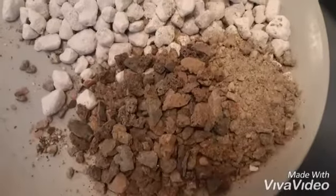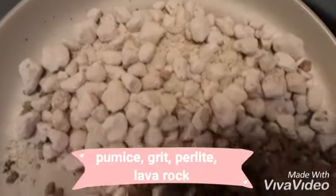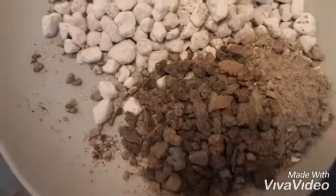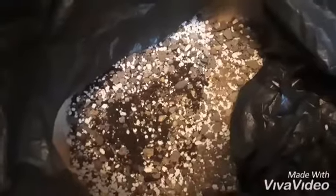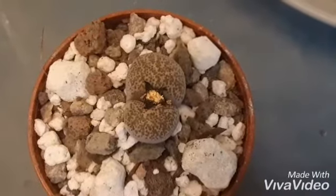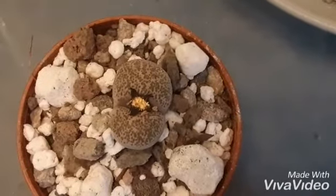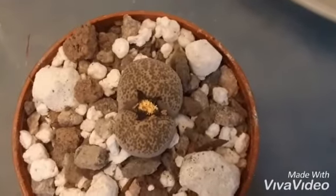They are native to southern Africa, growing level with the surface of the ground amongst the rock and sand, so they prefer a little organic material in the substrate. So I tend to use only around 10% of soil, and the rest is pumice, grit, lava rock and perlite.